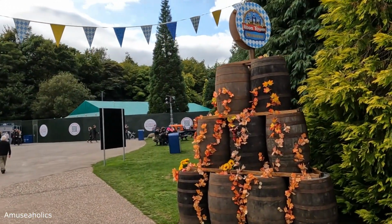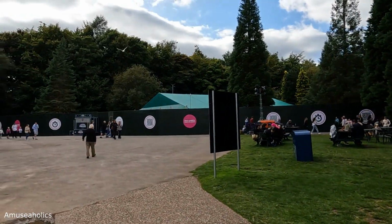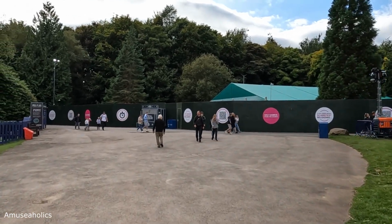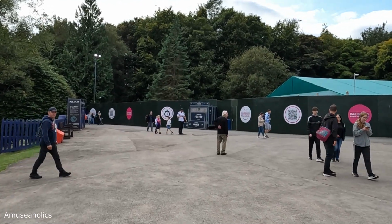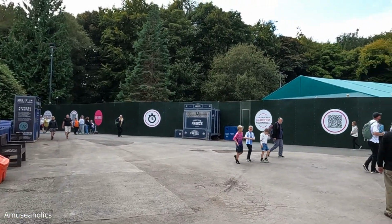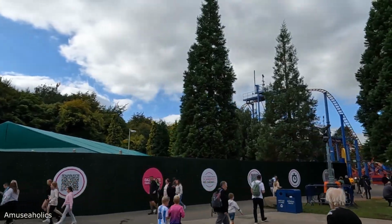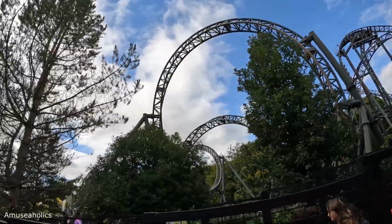Out of the Oktoberfest area now. I think it's about time we had ourselves a go on the Smiler. Been a great day so far. We've primarily been enjoying the entertainment. You can see over in the distance, Daz Games Panic Reloaded, one of the Scarefest attractions coming soon. Spinballers are up in the distance as well. So yeah, limited rides today due to Oktoberfest festivities.